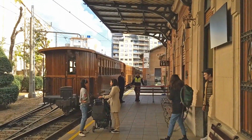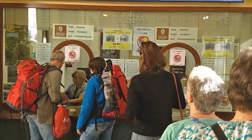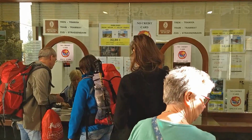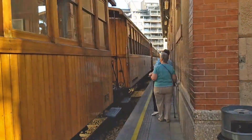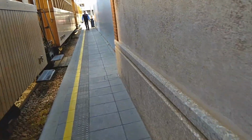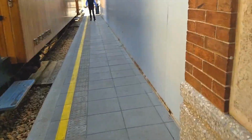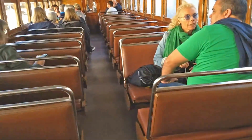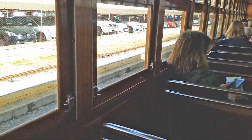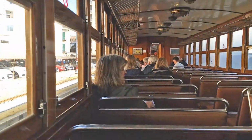The railway is named after the town of Sóller, which is at the other end of the line 30 kilometres away. The trip takes 45 minutes on a bus, but I really don't know why you would do that when you could do it on this beautiful vintage train from the 1920s. Which takes 15 minutes longer and doesn't have air conditioning and costs about 10 times more. But did I mention it's a beautiful vintage train from the 1920s.